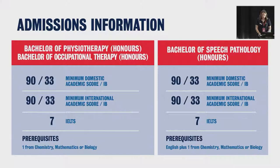Whilst we list the 90 ATAR or equivalent as the minimum threshold, these are competitive entry degrees, and so the higher your academic score is, the more competitive your application will be. Applicants must also meet the minimum English language requirements.